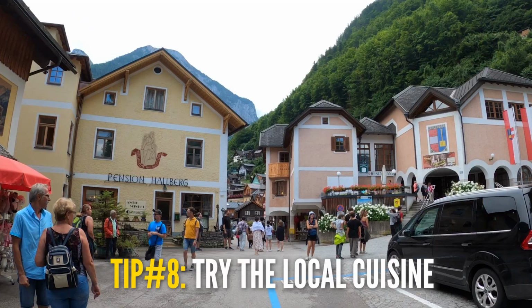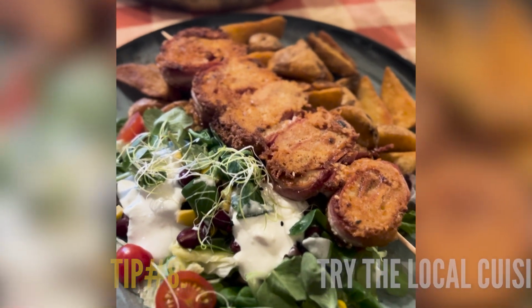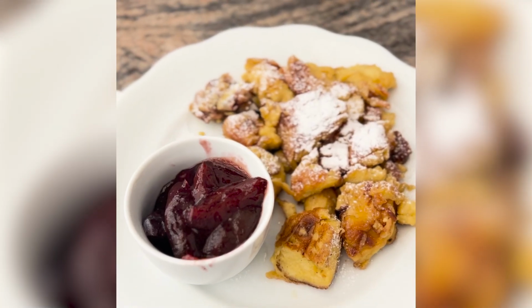Tip number 8 for experiencing Hallstatt is to try the local cuisine. Dine in traditional Gasthofs, the name given to the German-style small inns and taverns, which offer a hearty taste of Austrian hospitality and a chance to savor dishes passed down through generations.